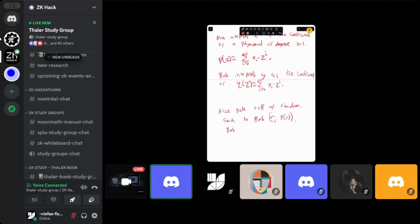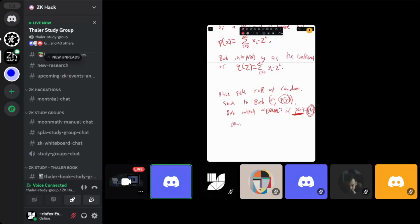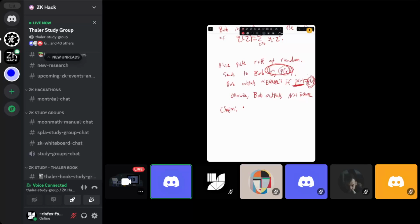Bob will output equal if P(r) equals Q(r). Remember, Bob knows Q but doesn't know P, but Alice just told him one evaluation of P, namely P(r). So Bob can compute Q(r) on his own, check whether this equality is true, and otherwise Bob will output not equal. That's the whole protocol, where Alice just sent 2 field elements to Bob. The claim is that this protocol outputs the right answer with overwhelming probability. Specifically, if x and y are the same, then Alice and Bob always output equal.